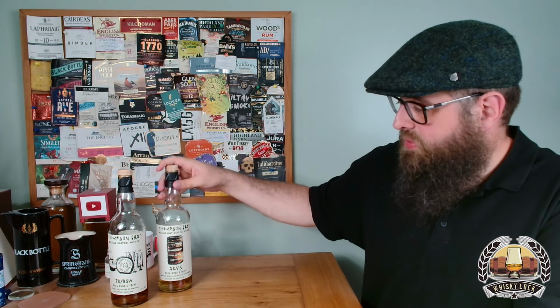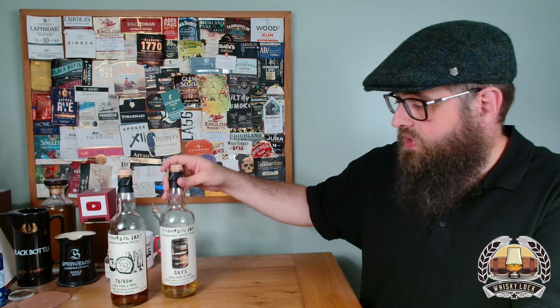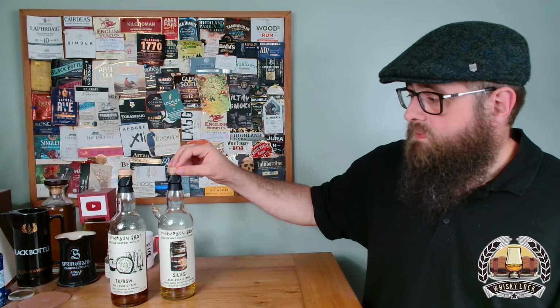Interesting though, compared to the Thompson Brothers BSW. A little bit of an aside. I bought these because I wanted this one. I thought that this looked and sounded from other people's reviews like another one of these blended malt whiskies that I really like, and I really like that flavour profile. And I basically bought this one because it was also available and it was cheap, and I thought it'd be good to do a little Thompson Brothers duet.